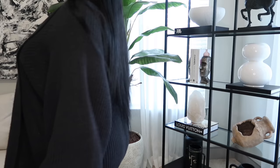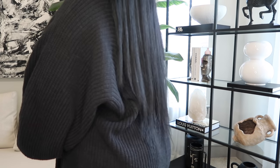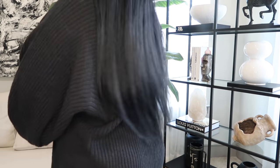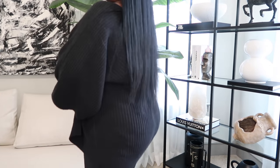But let me stand up so you guys can see where it falls on me. So this is where it falls on me. It's really, really long. Really, really flowy. See, I have on this big sweater, y'all, but this is where it falls on me.